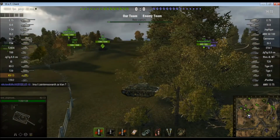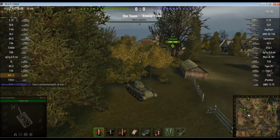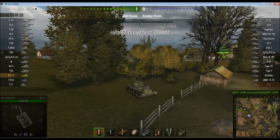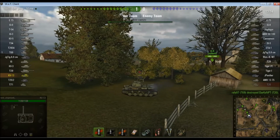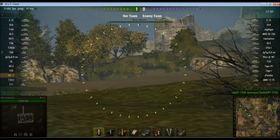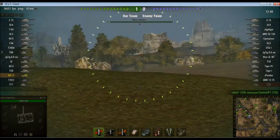Now you might say that knocking over all those fences was a terrible idea, and indeed, in general, you would be correct, but it's probably worth noting there's no artillery in this game. And that's not a bad way to start. Our T-69 manages to clip the enemy T-20. So we're winning by 1 kill already, which is nice.